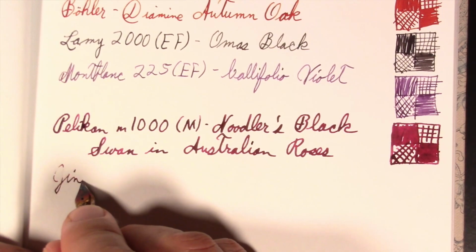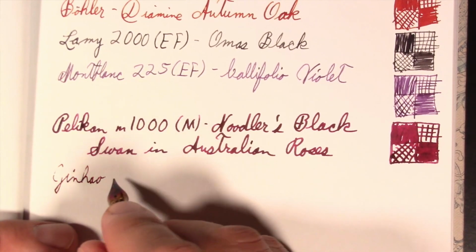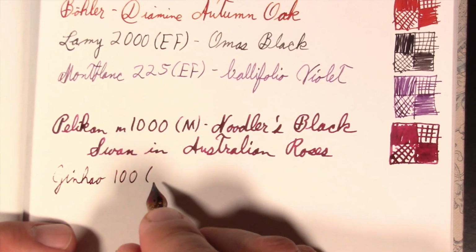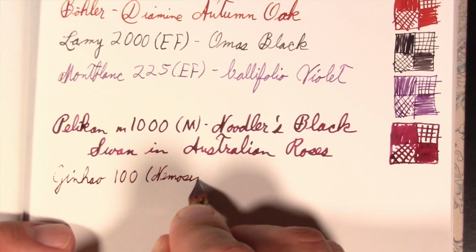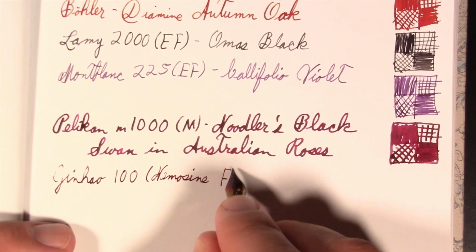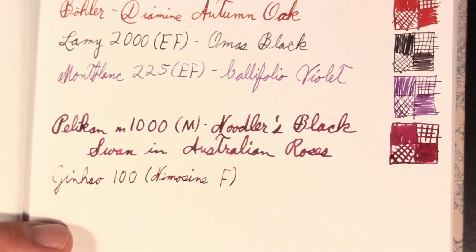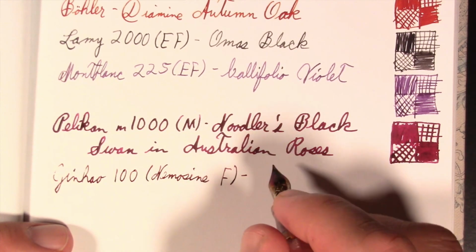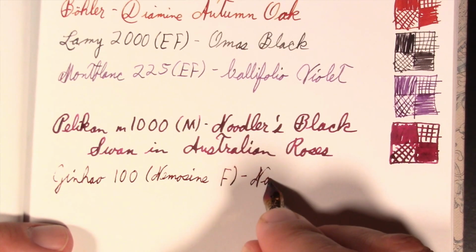In a pen that looks kind of nice, but is just kind of meh, we've suddenly created a very different writing experience. So it's a Nemosine. I think it's a fine, but I don't know that. This pen doesn't hold the greatest seal, but there's another problem with this that's going to show up here that's related to that. So this is Noodler's.